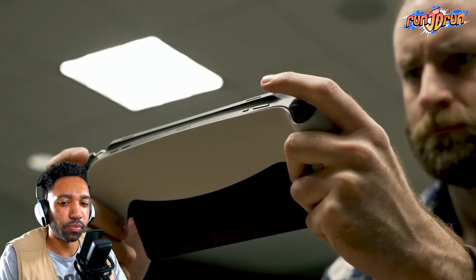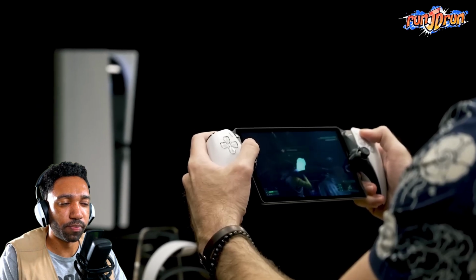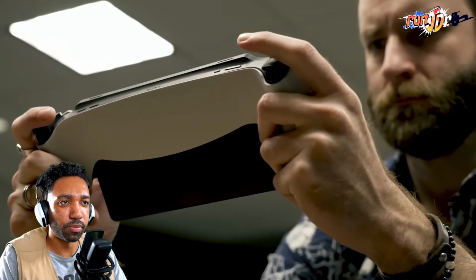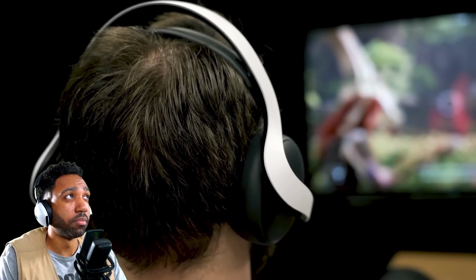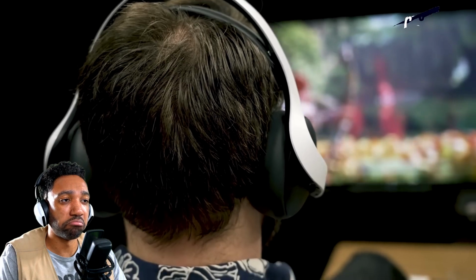Now, the last question I know a lot of people are wondering is, who exactly is this device for? Yeah. It's $200 for a remote access window into your PS5. And at that price, honestly, I kind of get it. For the times when somebody else wants to use the TV, or maybe you have small kids in the home and you don't want to put God of War on the big screen. I ain't got no kids.